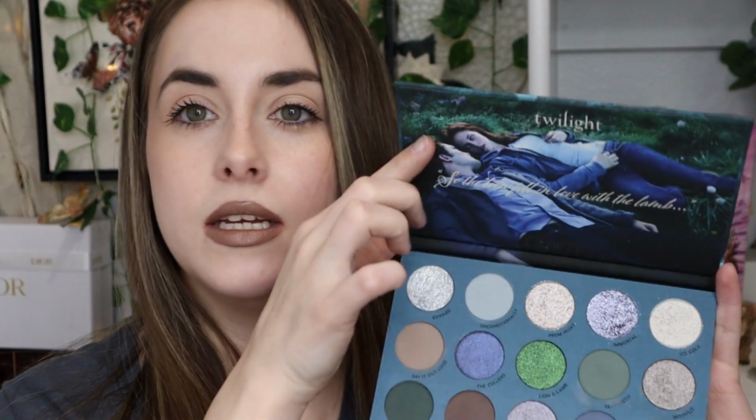So this is the palette, the packaging. I honestly would have preferred just a mirror and maybe their silhouette where you couldn't see their face, you know, and maybe a wolf silhouette over here, something like that. I don't know, because I love mirrors in my packaging, but it's okay. I have a mirror that I can just hold.